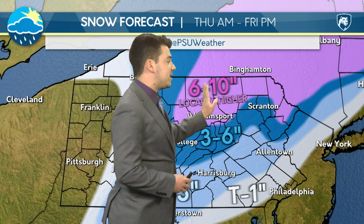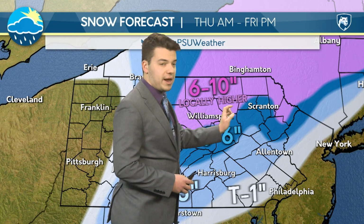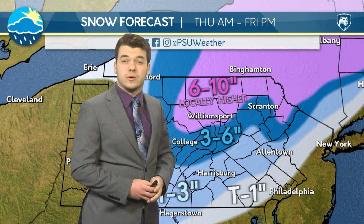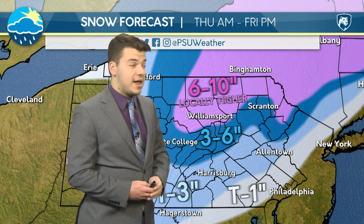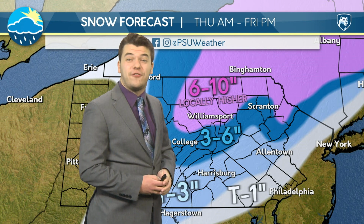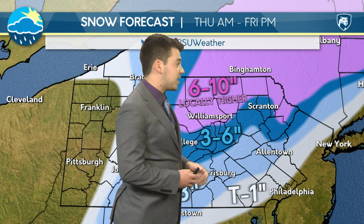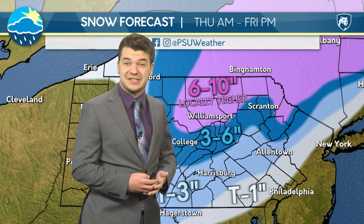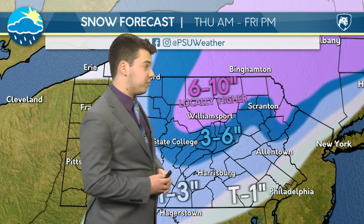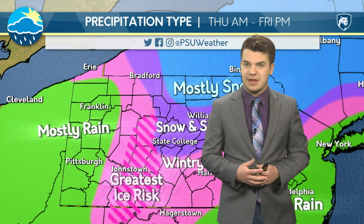And then this purple shading up to the north and east, generally north of Williamsport and east from there and down into the Poconos. That's where we're expecting over half a foot of snow, and also could have the best opportunity locally to see a foot of snow from the storm system. So something to watch out for if some of the heavier bands set up over the same areas. It could exceed 10 inches up in that purple region. Otherwise, it just looks like a solid half a foot plus in that region.